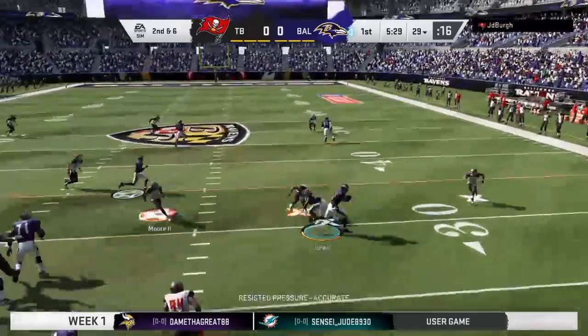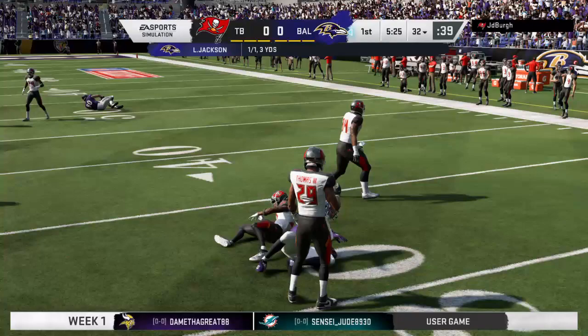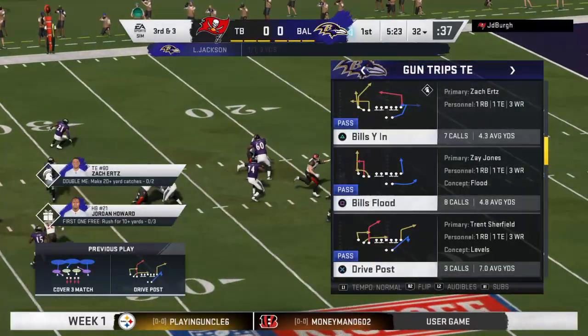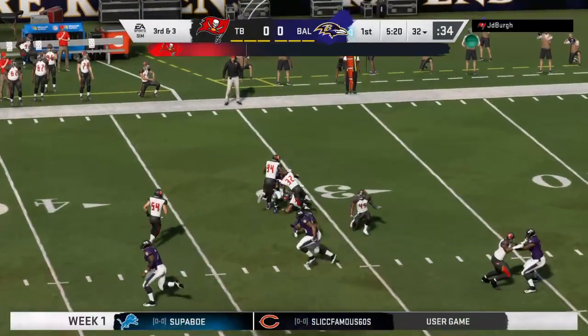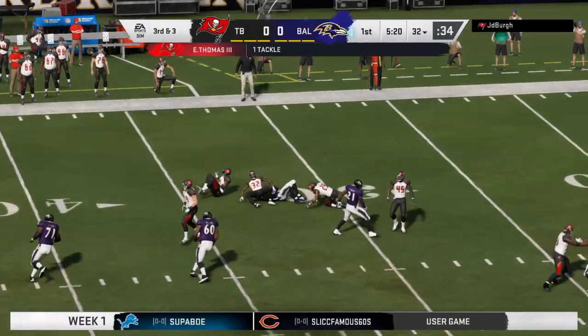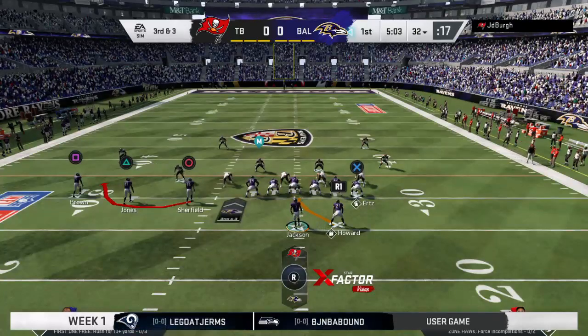Jackson. He completes it to Jones. One thing you're hoping for when you run drag routes, you're able to hit a receiver in stride, and he can pick up a lot of yardage after the catch. But in this situation, the defense was effective, able to stop him before he could get a good head of steam going.